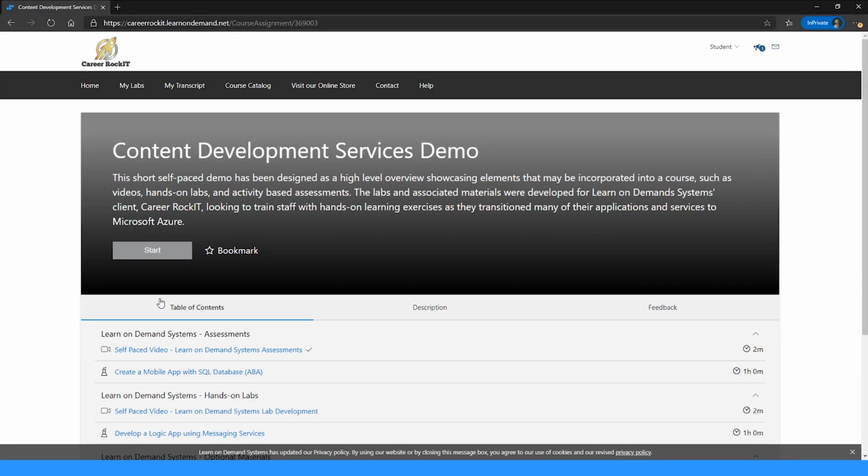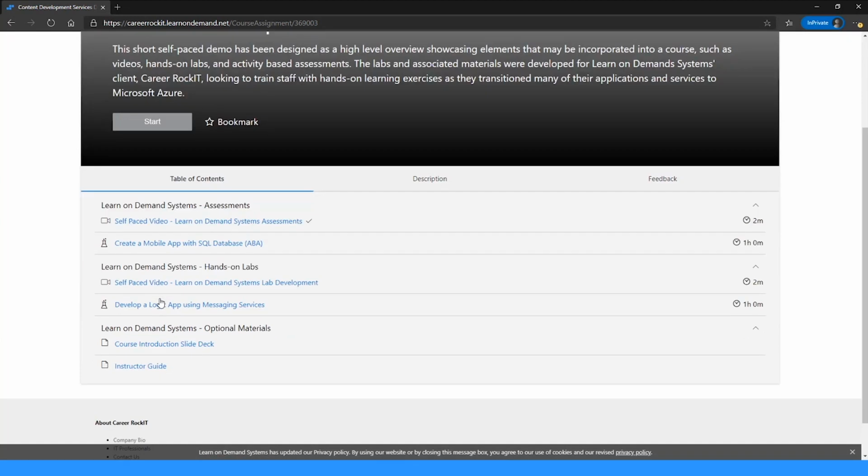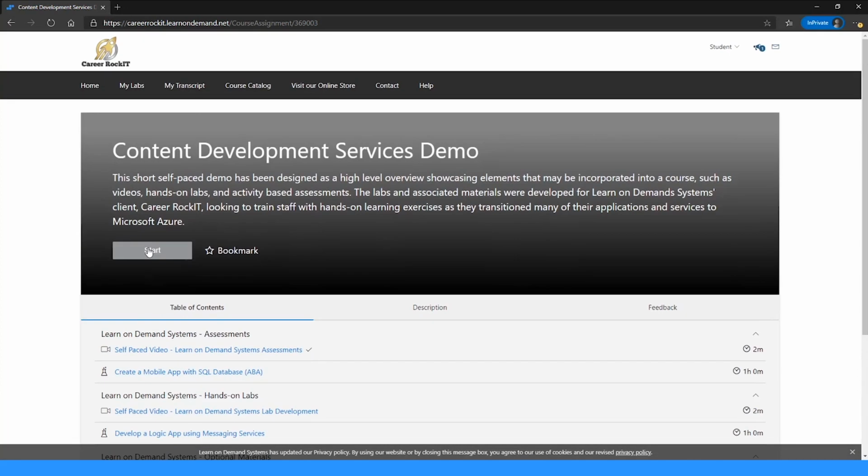Each tile is a course. You can hover over the tile to get more details about the course. There are icons showing different activities like labs and the estimated time to complete the course. When a student clicks start to create a course assignment and then they begin the course, you are not billed again for all the courses in a subscription. You are only billed for the courses when a user creates a course assignment.